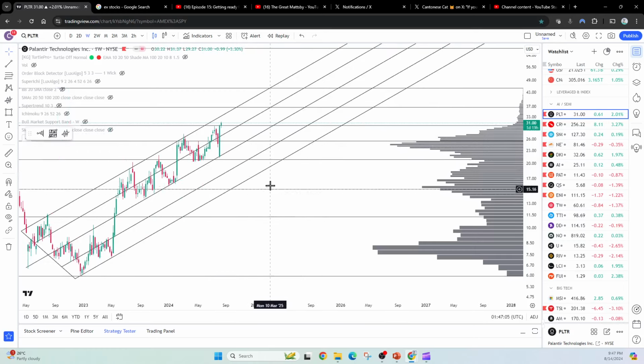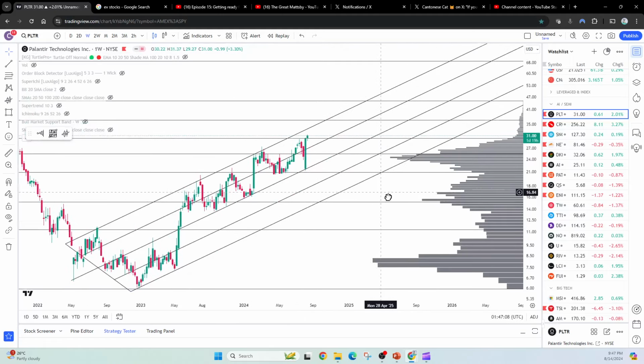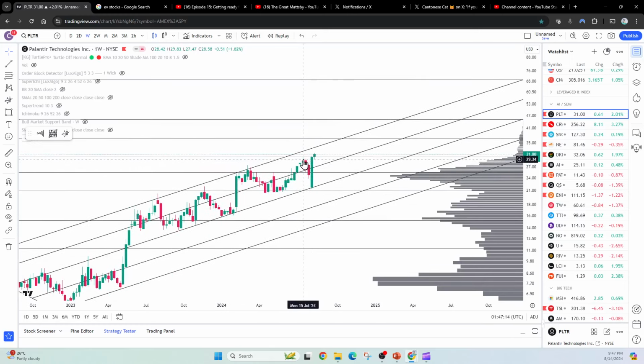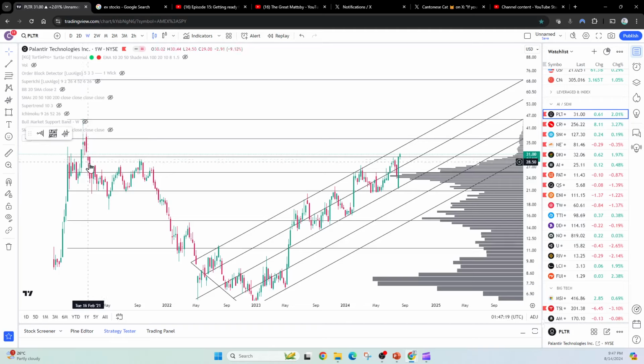What have we done so far? We broke above that Fibonacci level this week, we broke above the 0.618. Got rejected a few weeks ago, got rejected last week. So far, we're breaking above that. And look over here, we're at a new range. We end up closing the candle above the 0.618 level over here.